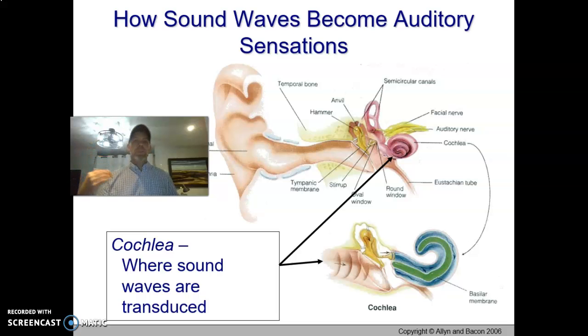and become neural impulses that our brain can then interpret: how loud something is, what the pitch is, what the timbre is, etc. So our brain's going to interpret it later on, but it all starts with a sound wave that has to hit that tympanic membrane and create literal waves in fluid within our inner ear.